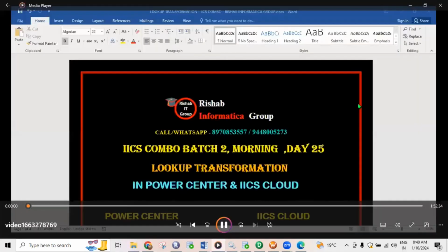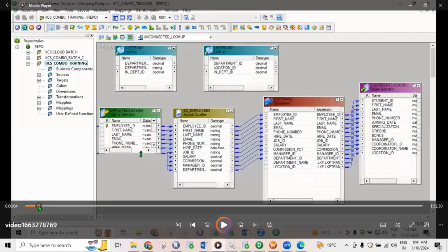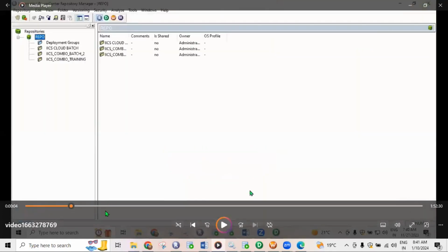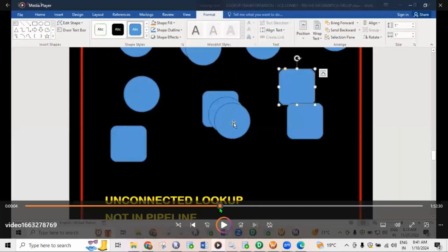For example, randomly I'm just clicking. Okay. So 25th session, lookup transmission in Power Center and IICS Cloud. Okay. So it will move like this. First, we will explain what is lookup, what is the basic of lookup. Then we'll go for practical. Everything will go like that. So this is called lookup.